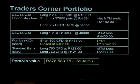So let's see. We've got a few days left, and I think we're relatively well positioned. That Standard Bank position is causing me a bit of angst because it is not looking too good. It's not feeling very well bid at the lower levels. But that option structure certainly is a nice place to be because it gives us a V-shaped payoff, whichever way the market moves.